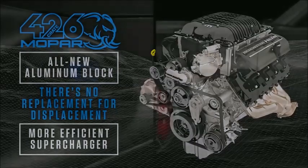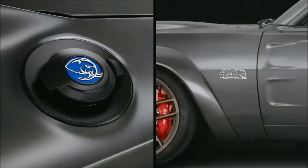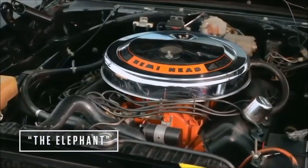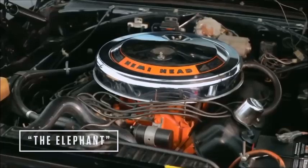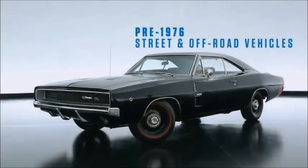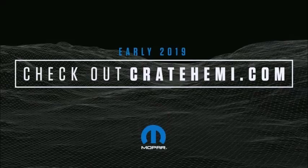To give your track rivals a signal that we're packing something special under the hood, the unique Hellephant logo is a tribute to the legendary 1964 Mopar 426 engine, affectionately named the Hellephant for its size and power. Combined with the Hellephant Crate HEMI Engine Kit, 1,000 horsepower can easily be dropped under the hood of a pre-1976 street vehicle or an off-road vehicle. The Hellephant Crate HEMI Engine Kit will be on sale early next year, so check out cratehemi.com for more information.